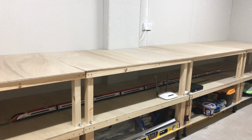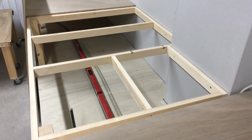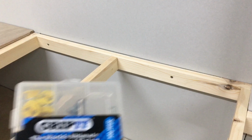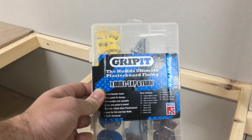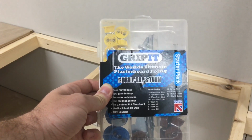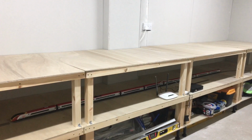In this update I'll talk you through the latest level of the layout that has been constructed so far. You can see that the framework is the same framework that I've used to construct the lower baseboards that I did previously. I'll also talk about how the next level of the layout has been attached to the plasterboard walls, using grippets, and these are apparently the world's ultimate plasterboard fixing equipment, where you just drill, tap and turn. And then I will discuss what's next over the next few updates to come.